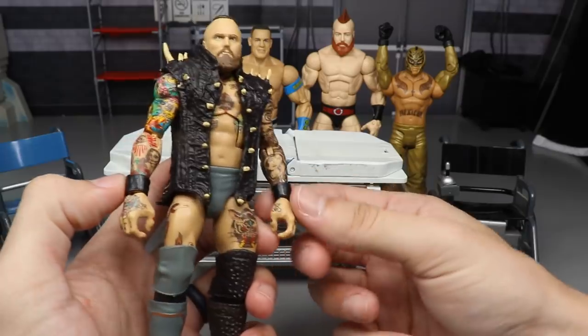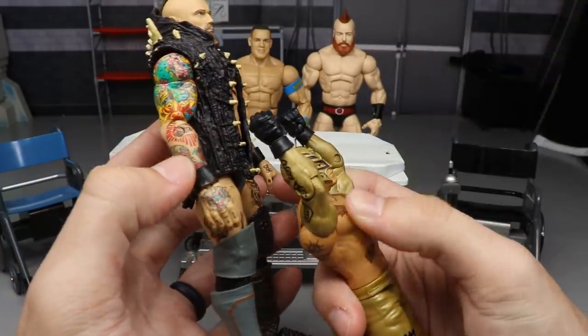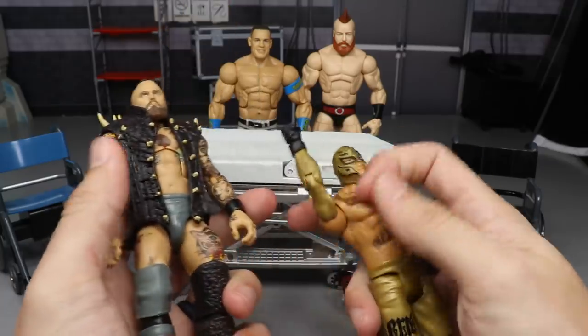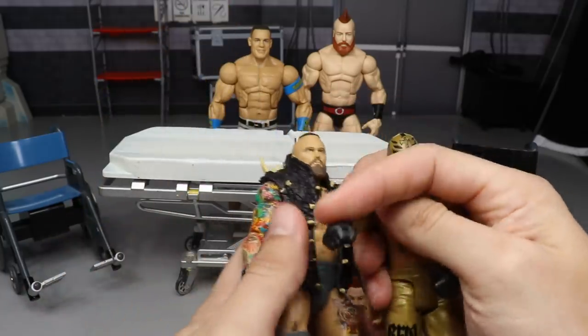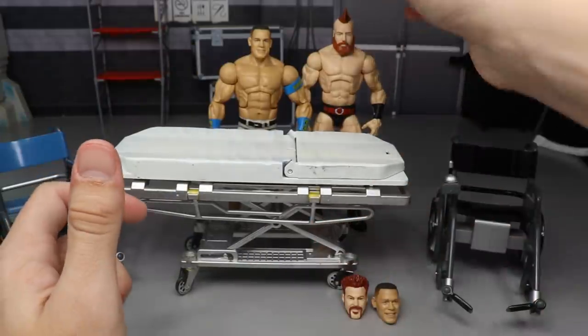Another thing we're going to do is switch out the wristbands that we said we were going to switch out. I'm going to go ahead and switch those out because these are much thinner. I think that'll work a lot better with this Rey Mysterio Basic. So we are going to switch out those wristbands right there. And then the rest is just minor head swaps.